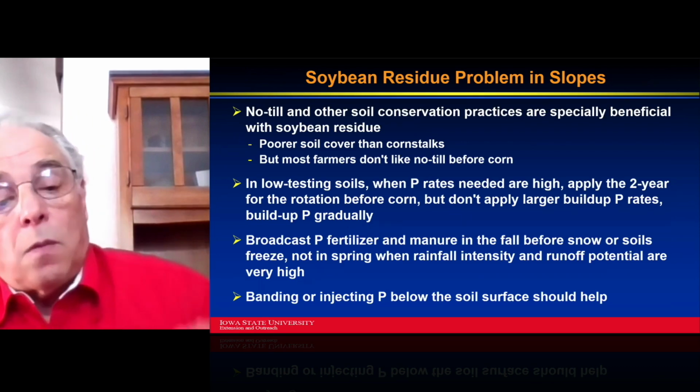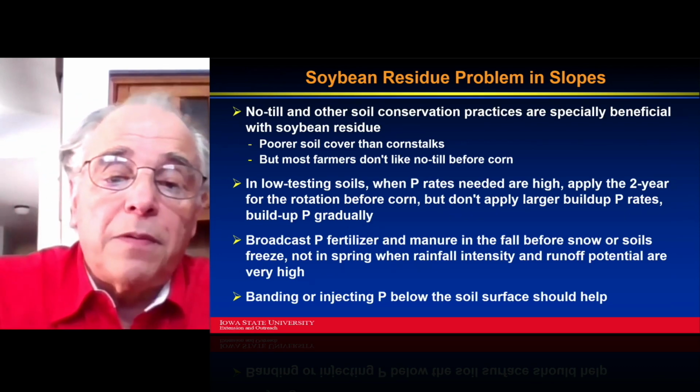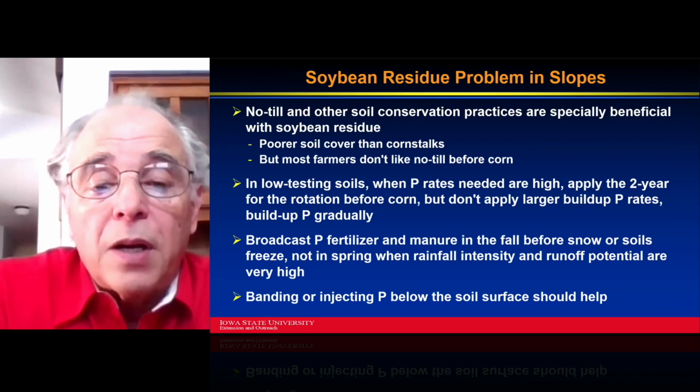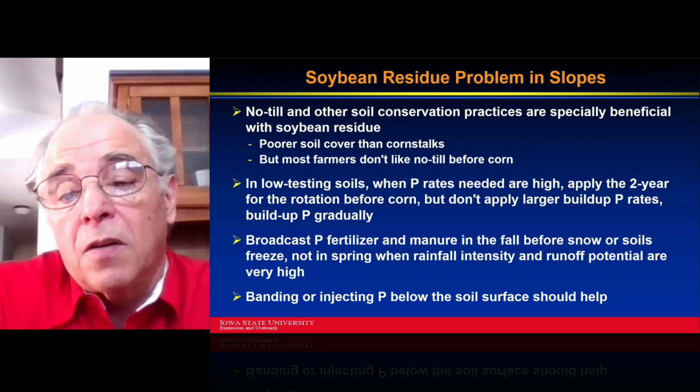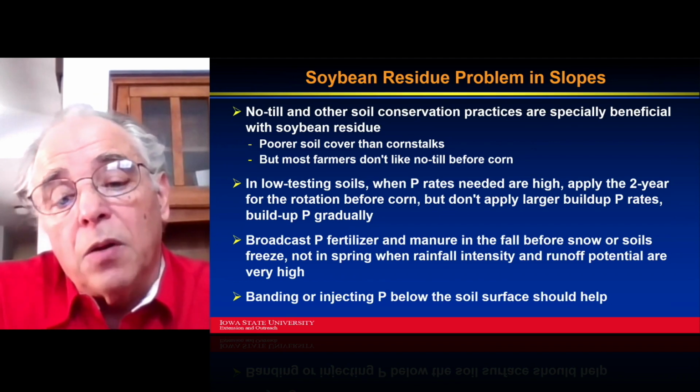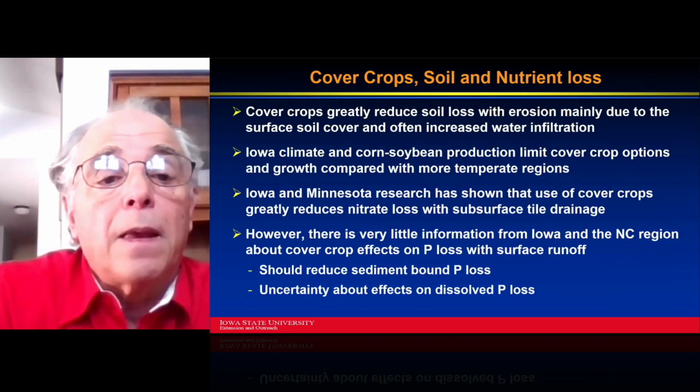Okay, so it's better to broadcast the feed fertilizer and manure in the fall before snow or soil freeze, not in spring when rainfall intensity and runoff potential are very high. Now, banding or injecting P below the soil surface could help, especially if it is done in the spring.